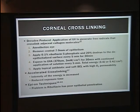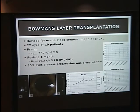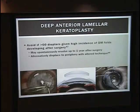But there's definitely some studies that have shown that there's probably equivalent or slightly less improvement, but still fairly good improvement with epi-on cross-linking. A newer technique, which some of you may not have heard of, is Bowman layer transplantation. The idea being the pathology is a break in Bowman's layer. So there's been a few case reports of people actually transplanting Bowman's layer into a midstromal pocket that can be created with a femto laser or with a manual dissection. And while there's a fairly wide standard deviation, they have shown a reduction in Ks. Again, this would be used in patients that were too thin for cross-linking but had steep corneas and you were trying to maybe make them contact lens tolerant as opposed to giving them a transplant.